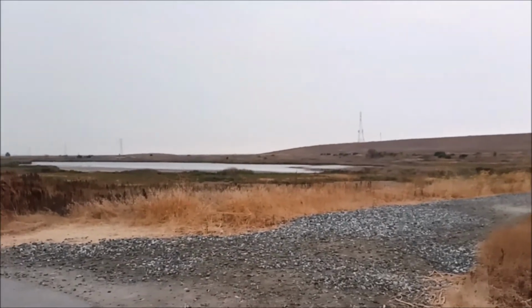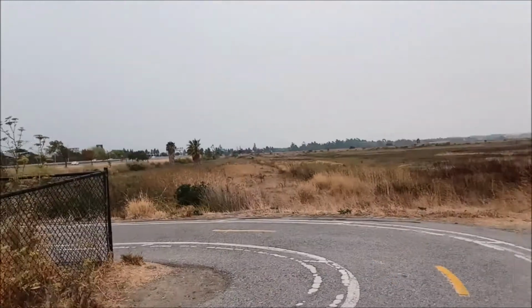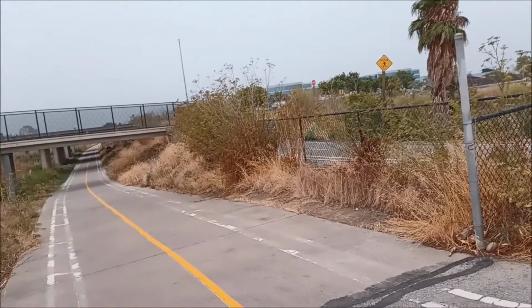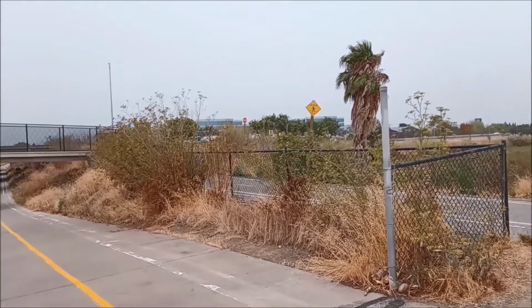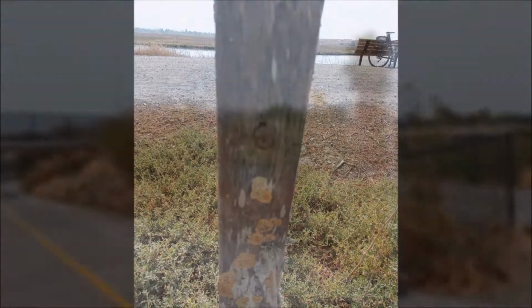Okay, YouTube, we're back at the start of the loop here. So this is where you intersect the Bay Trail right here. I went up that way and I came back this way. About a 40-mile loop. Took about 4.5 hours. I stopped for 7 geocaches. I found 4.